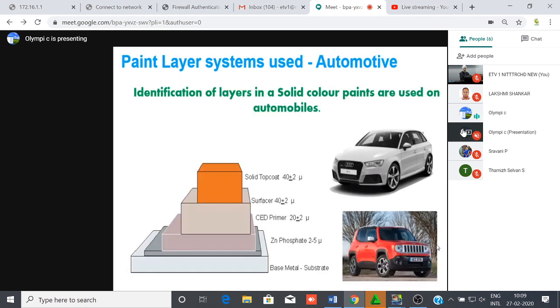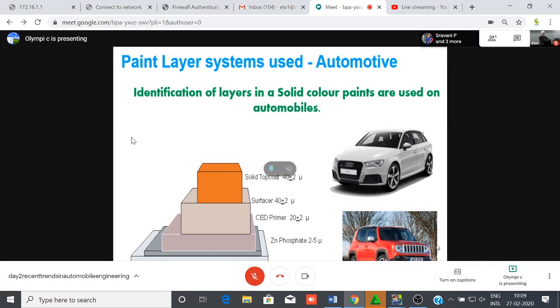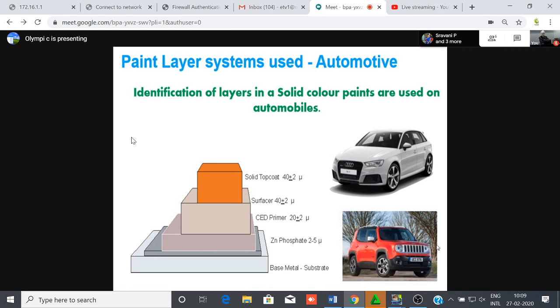So to begin with, in a painted surface, these are the different layers of the protective or coating layer. You can see at the bottom, this is the base metal or substrate. This can be a metal or a non-metal. Then the zinc phosphate layer is the second one. This is a corrosion resistance layer between the substrate and the paints that we are putting over it. And the thickness is 2 to 5 microns.